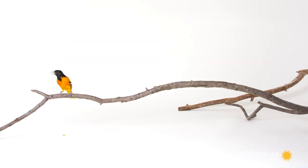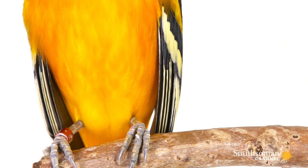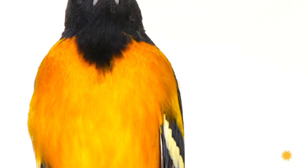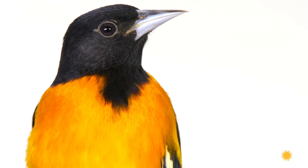This past summer, we found a couple of wild Baltimore Oriole nests in and around the National Zoo. We are right in the middle of DC, getting to watch these Baltimore Orioles take food in and out of their nests for their chicks. It was a pretty awesome sight.